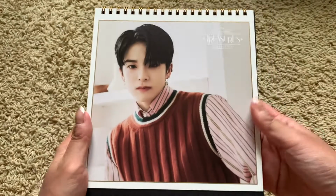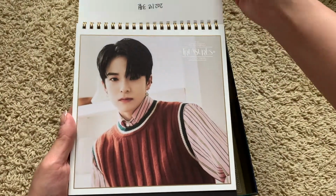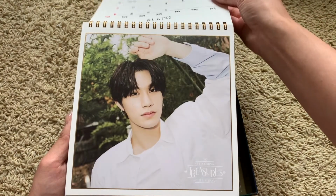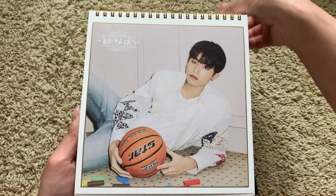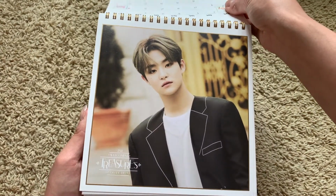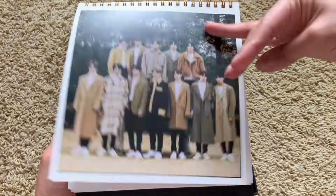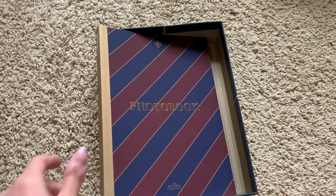Flip it this way. Aw, this is so cute. Wow, that is such a good photo. They're so cute. Serious Jungkook, Jonghwan, Jihyun, Doyoung. Ooh, that's a good photo. Hyunsuk. Ooh, a group photo. Cute. That was the desk calendar, and then we have the photo book.